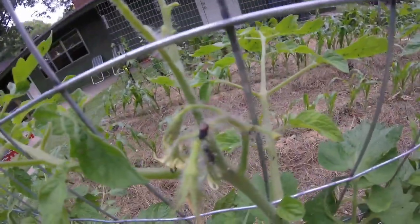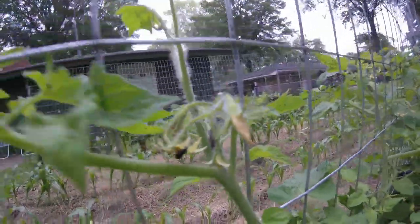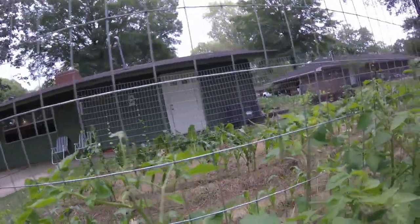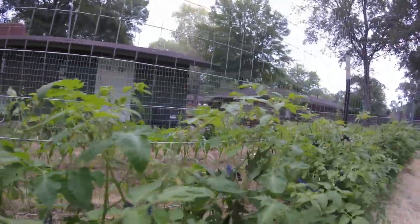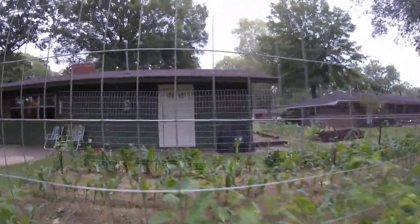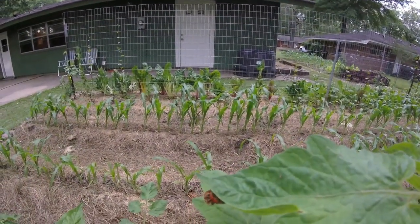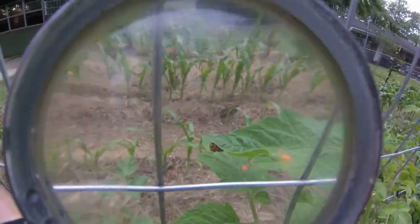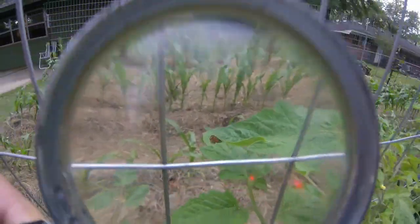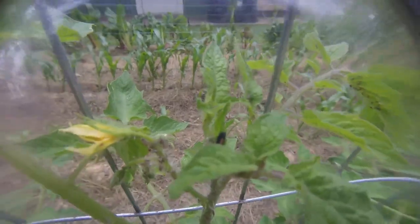Here's another one. Here's another one. Trying to see some more. Here's another one. Oh, here's ladybugs. If that'll come out. Ladybug larva. Trying to get it through a magnifying glass. See if that'll show up.